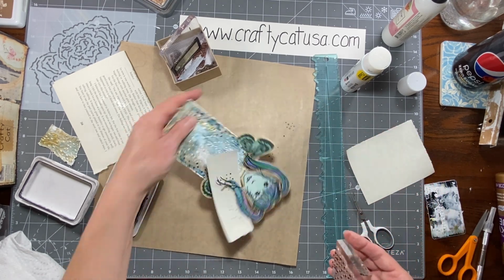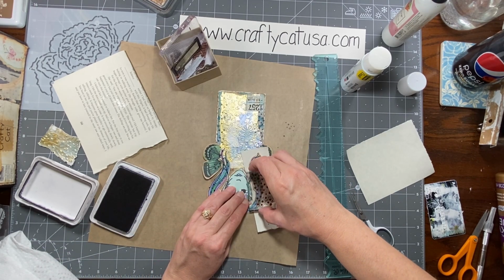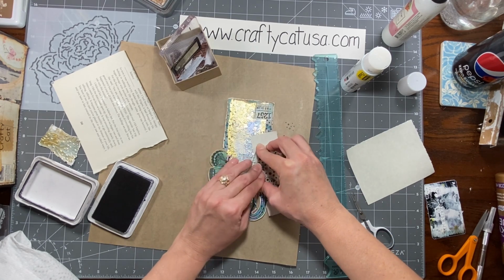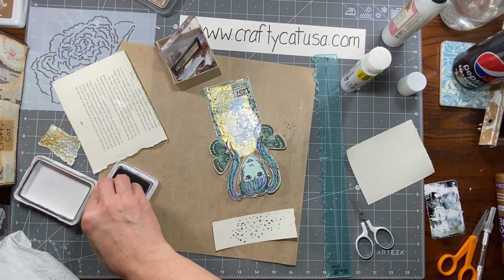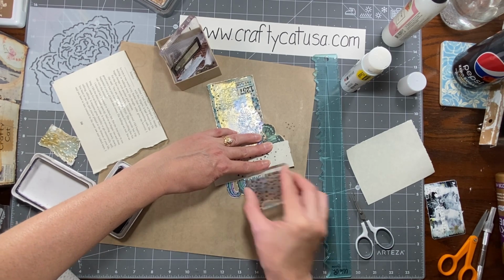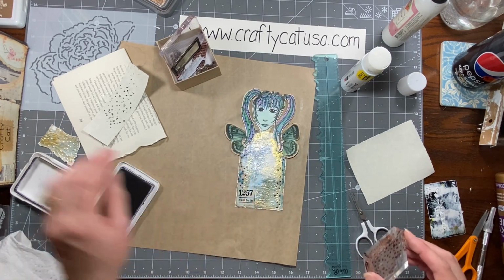I think my ink pad is croaking. I just got this one not that long ago, but I have this really bad habit of sometimes leaving them hanging open. I don't know why I do that. I like the dots in her hair. I just don't want to get them like on her face. Yeah, that's cute.